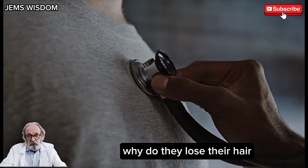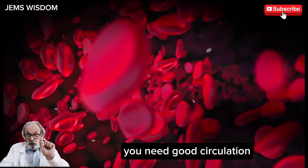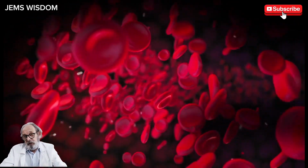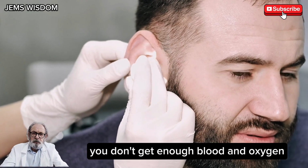Why do they lose their hair? Because hair follicles need nutrients to grow hair. You need good circulation. If your arteries are clogged with fatty plaque, you don't get enough blood and oxygen.